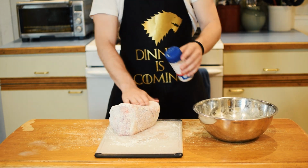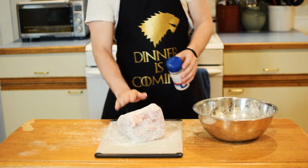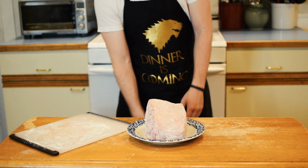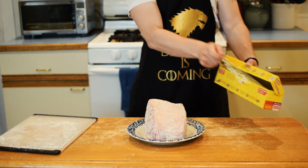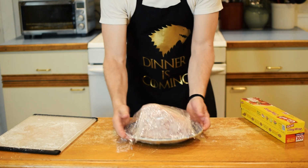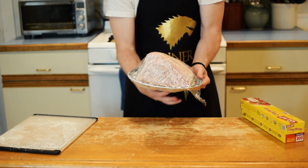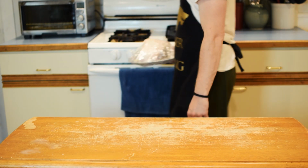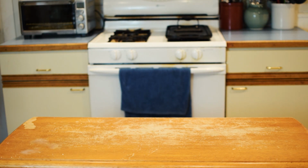Now at this point, you may keep your meat in the mixing bowl or transfer it to a plate or wire rack because we're going to wrap it and let it sit for a couple hours, or even better, overnight. During this time, the salt and butter mixture is going to create a cohesive, gluey structure around the entire steak, allowing more juices to stay locked in during roasting.